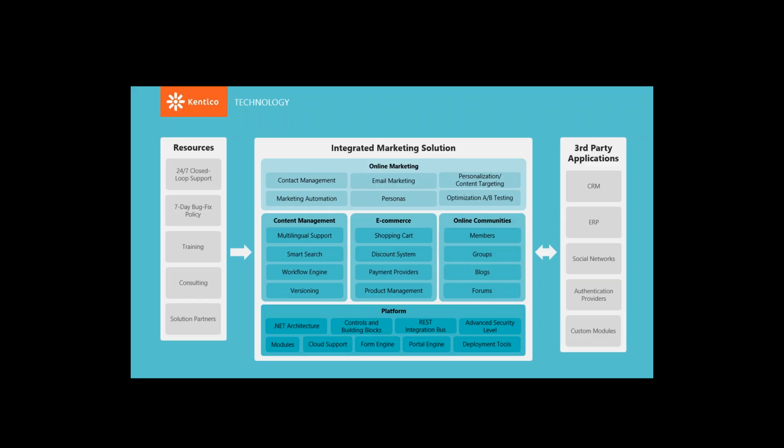And then what we're really going to focus on today is the integrated online marketing solution, in the sense of contact management, marketing automation, personas, as well as campaign management, which is what I'll be focusing on today. So really providing that user experience and engagement level within Kentico. So having that digital strategy, now pulling it all into your Kentico instance.